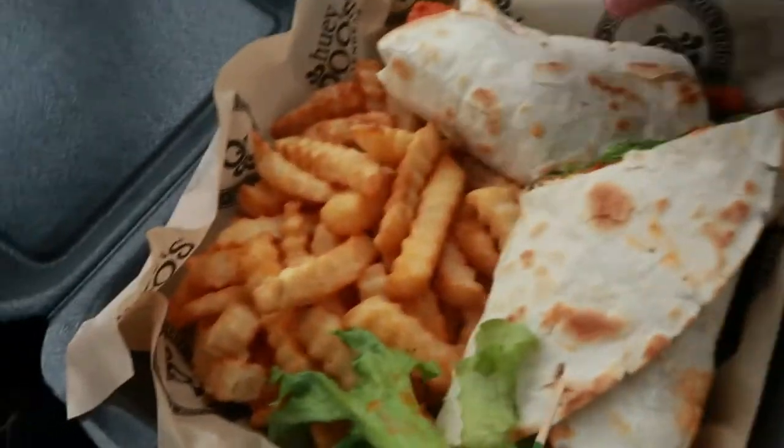Guys, so we just got our food in. We are eating from Huey Magoo's. I've never had it before, so I'm gonna show you guys what it looks like. We're on the road, so it's a little bit bumpy, so if you guys hear a doo doo doo doo, that's what that is. But I'm gonna show you guys the food. This is my first time eating from this place.